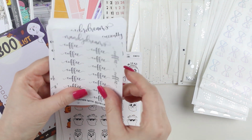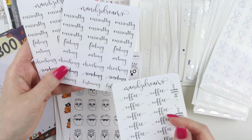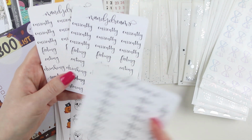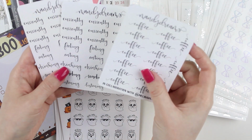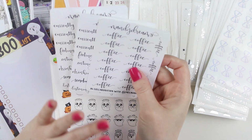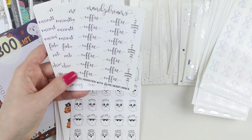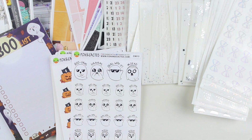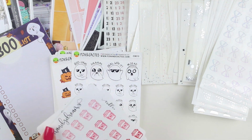So thank you, Mandy. And then I got a couple of these. I thought it would be fun to play around with doing something different maybe in my memory keeping for my sidebar, because there aren't weeks where I have enough stuff to mark multiple big events. And especially going forward, I thought that could be interesting to mark. And then also these coffee scripts that Malika lettered. So that was everything from Mandy.